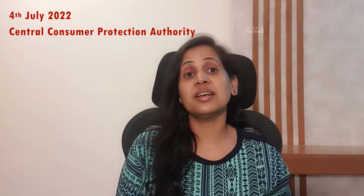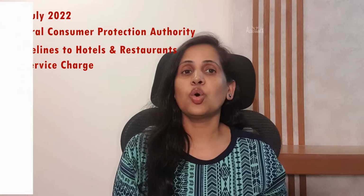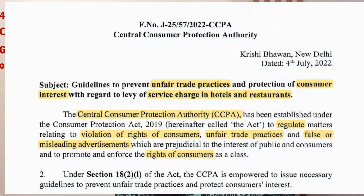It all started on 4th July when CCPA, that is Central Consumer Protection Authority, which is the regulator under the Consumer Protection Act, issued guidelines to hotels and restaurants on service charge. Now, what are these guidelines?